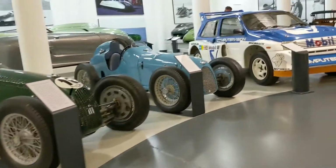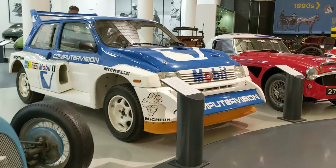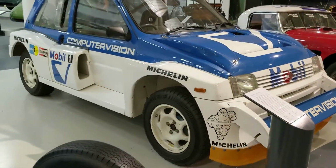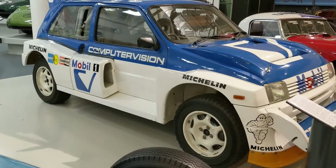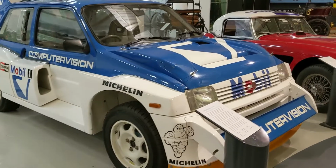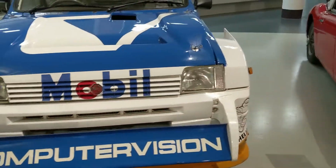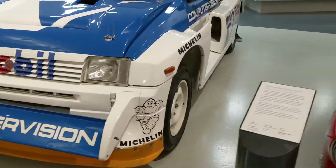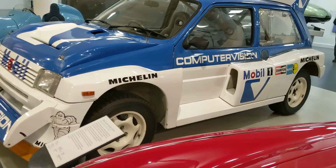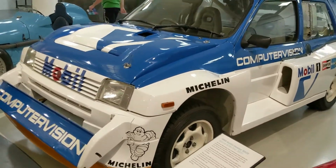Another interesting car in here, we've got this Metro 6R4. Completely bonkers. Take a Metro, probably one of the most pedestrian cars that you could buy in the era, and turn it into a Group B rally car. Stick a V6 engine in, which is alleged to be the unit that was turbocharged and used in the XJ220, but you do seem to get a bit of controversy around that depending who you ask.